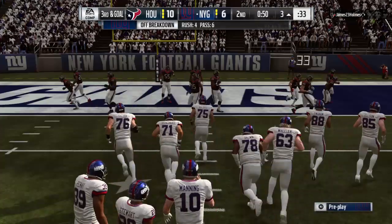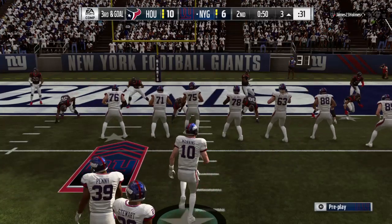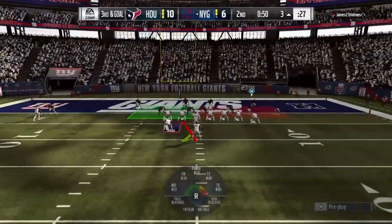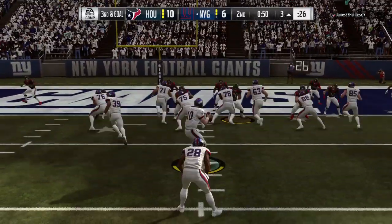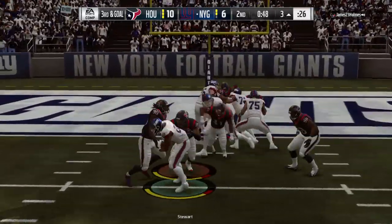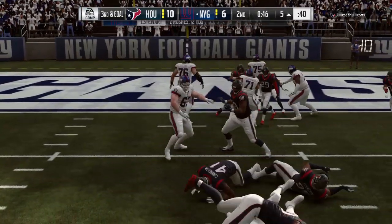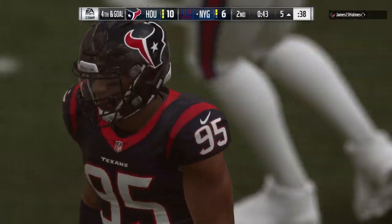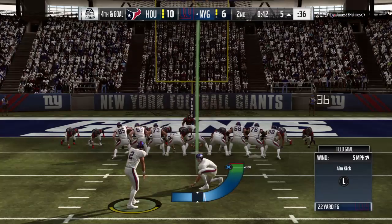Third down and goal now, and this Houston defense not backing down. They'll look for one more stop. They'll come out in the pistol, try to punch it in, Stewart. And he'll go backwards, losing yardage to the five. He lost two, and it brings up fourth.